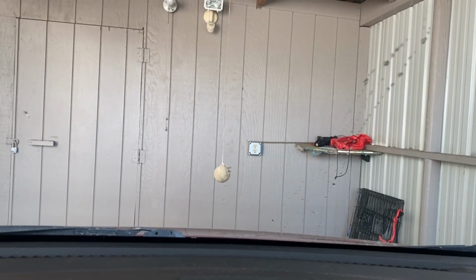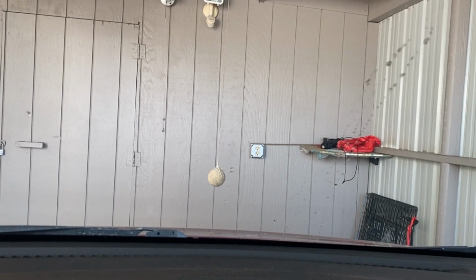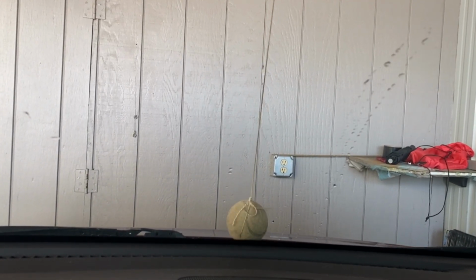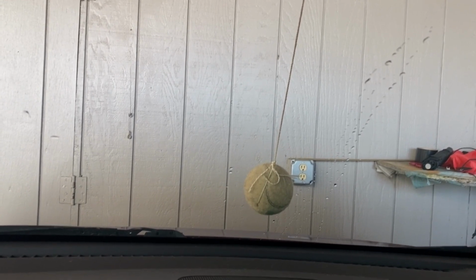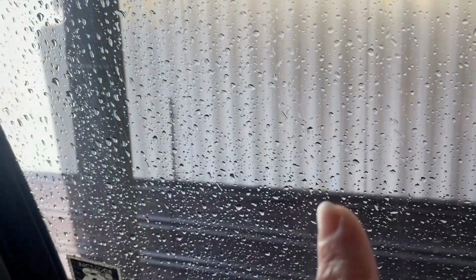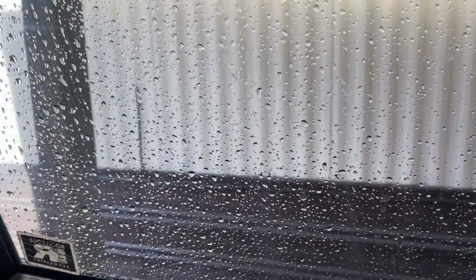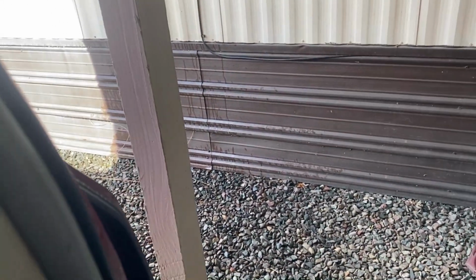Sorry about the noises. My hip is really hurting today, but I want to get a couple things done. So in we go, so I can get into the side without getting wet. There, now I can open the door. Now I can open my side door. I'll show you. So this pole right here, I either have to be on this side of it or back there in order to open my driver's door. Otherwise that pole's in the way.